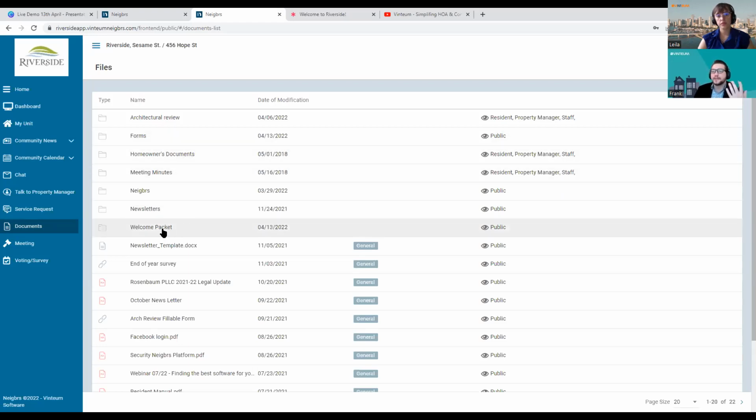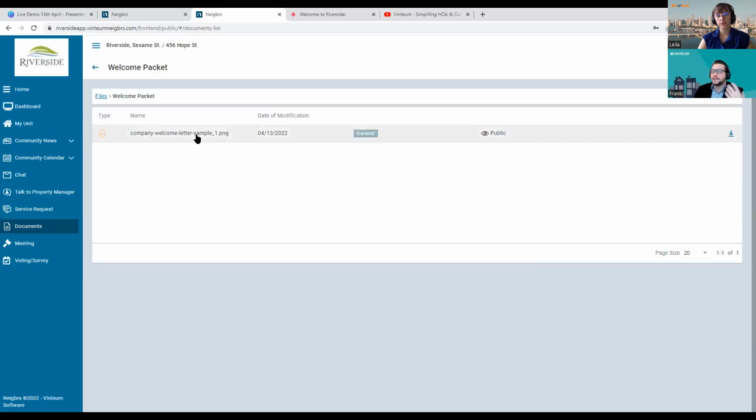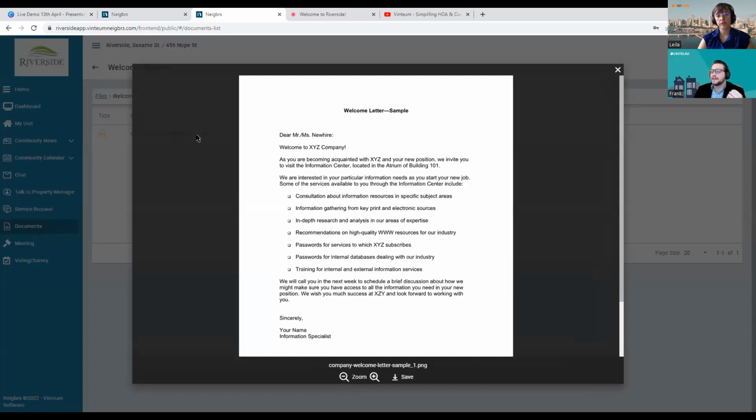So that new folder I just created, welcome packet, and your new document, they could easily click on, view the document, and save it to their computer. And yeah, that's how they can easily access your community documents without having to reach out to the board. The idea is making it really easy and efficient for your residents to access your community documents.